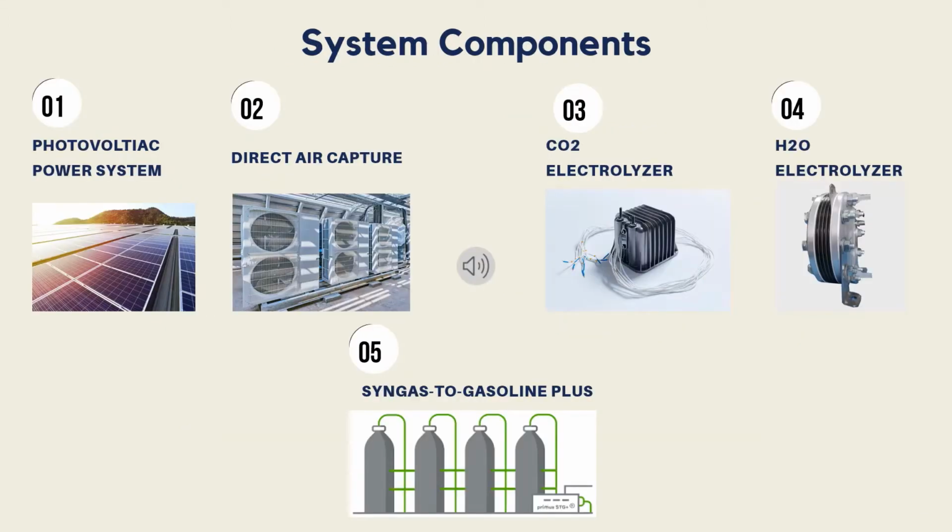Our system is made of 5 components: photovoltaic power system, direct air capture system, the CO2 electrolyzer, and the H2O electrolyzer, which takes water from a rain barrel in order to convert that into hydrogen gas. Using that, we create synthesis gas, which goes into the syngas to gasoline plus in order to create gasoline.